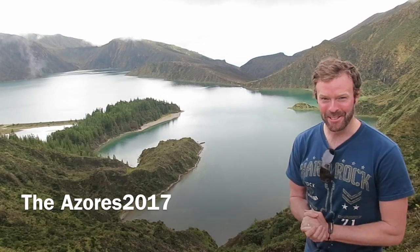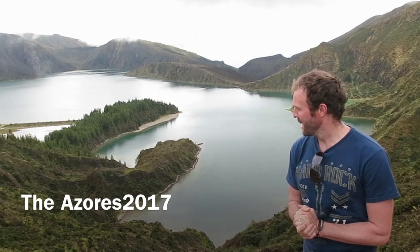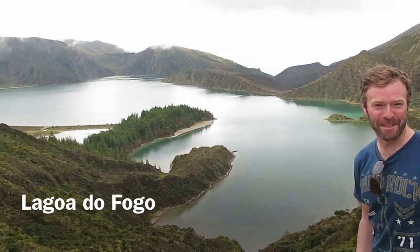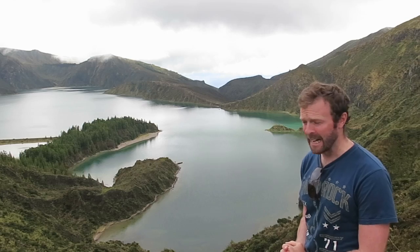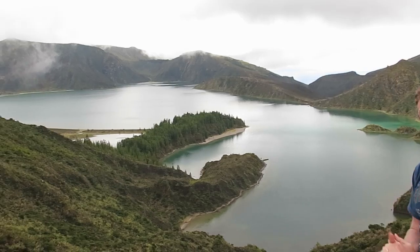Welcome to the Azores. Here we are at the Lagoa de Fogo. 15,000 years ago, this was formed. As you can see, a lovely crater lake, and the caldera is around 2.5 kilometers in diameter. Absolutely spectacular. Let's take a walk around it.